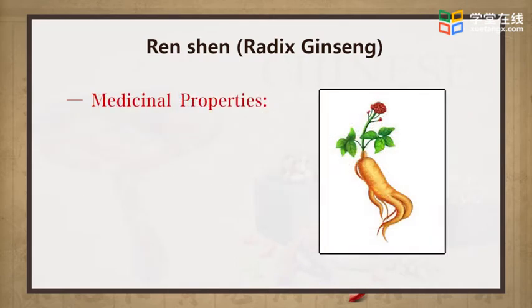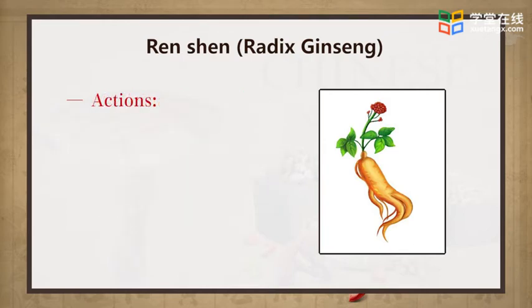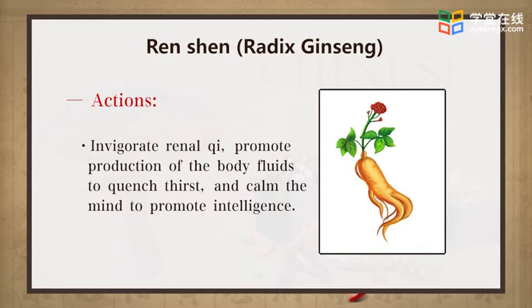The medicinal properties of renshen are sweet and slightly bitter in flavor, warm in nature, and attributive to the spleen, lung, and heart meridian. Functions of renshen are to invigorate renal qi, strengthen qi of spleen and lung, promote production of the body fluids to quench thirst, and calm the mind to promote intelligence.